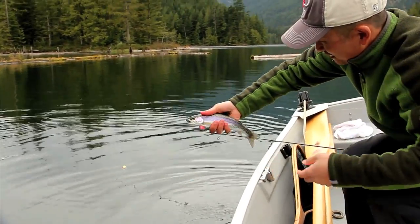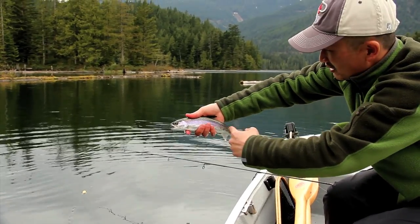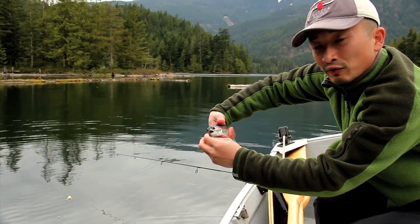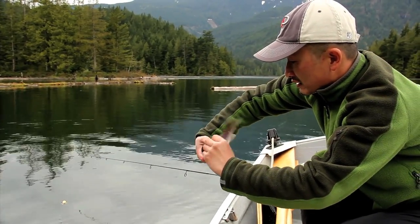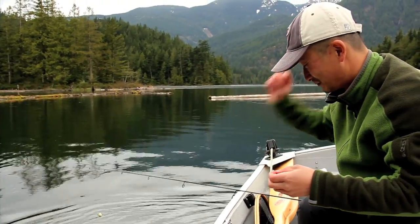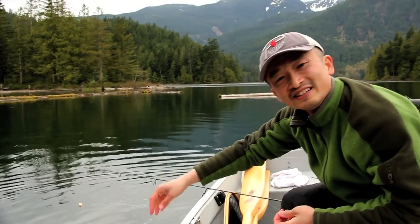So check this out. Look at the spots, they're all on the back, and there's not many spots on the lower portion of the body, and that's very, very typical for these blackwater rainbow trout. It's so slippery. It's so hard to grab onto them. Okay, so it's Nina's turn.